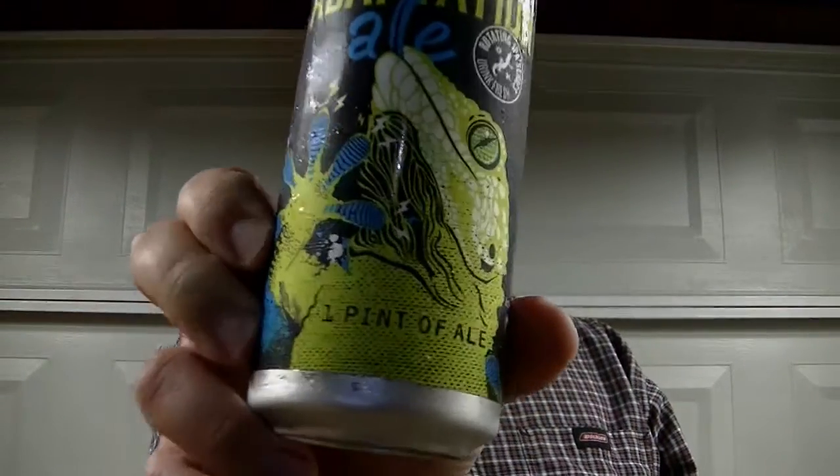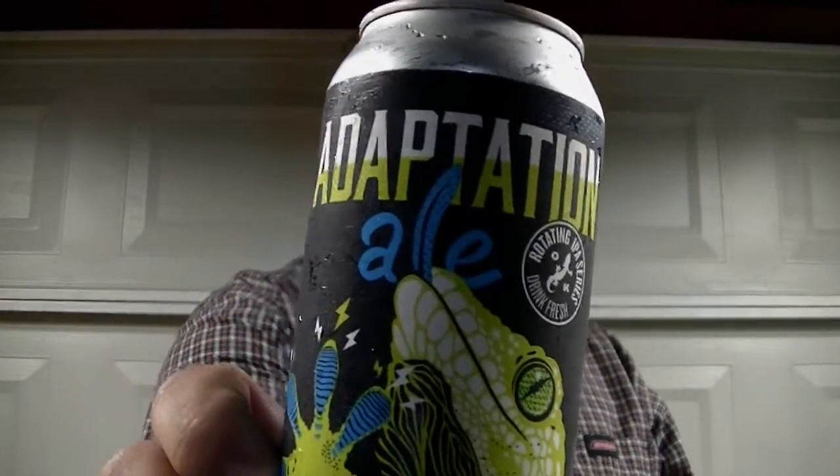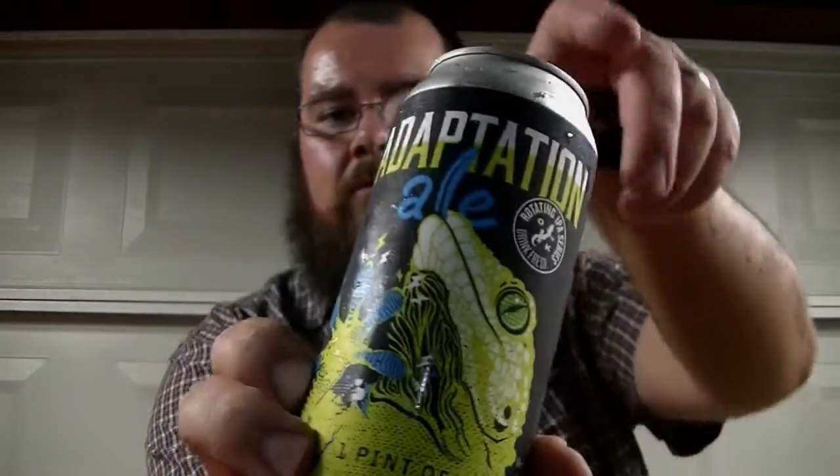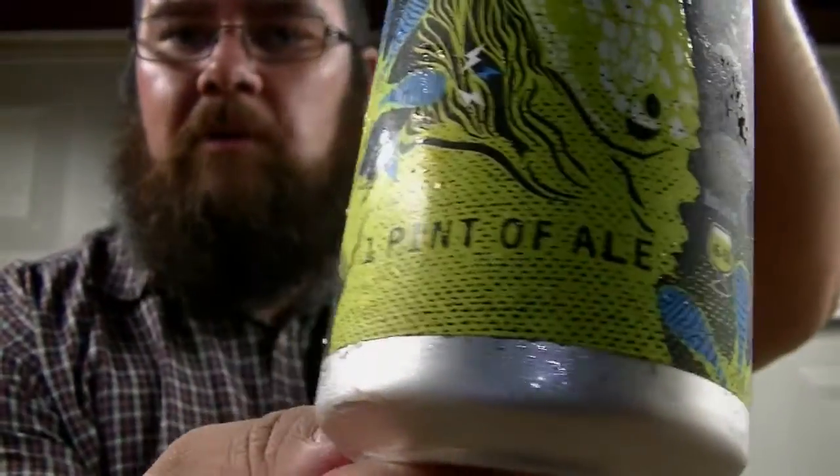We're going to be doing the Adaptation Ale from Roughtail Brewing Company. Love these cans. You got the stickers. You can take the stickers off and put them on whatever you want. Sweet looking can. Today is July 18th, and this was canned on July 7th, of course, of the same year. There you go.